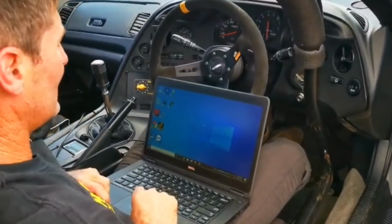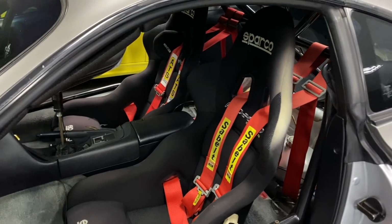This is running Haltech, huh? Yes. So who does all the tuning? Steve Clark. Okay, so he knows this car inside out. Steve Clark knows everything about this car. Fantastic, let's get to the nitty gritty. What makes this car so special?